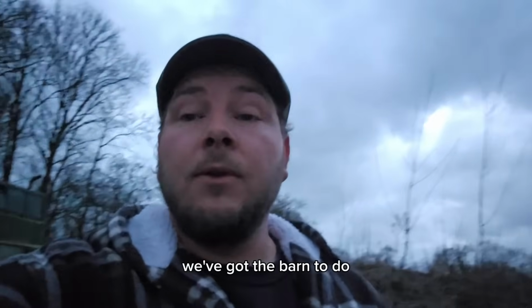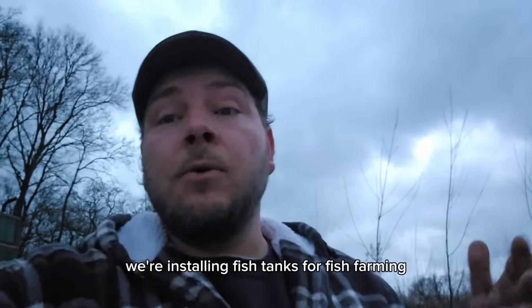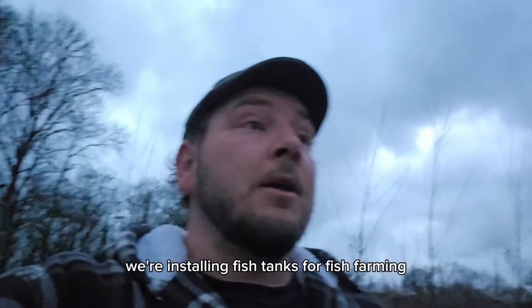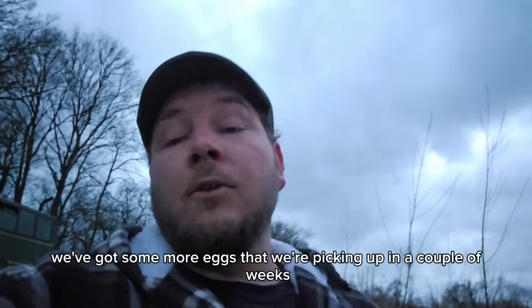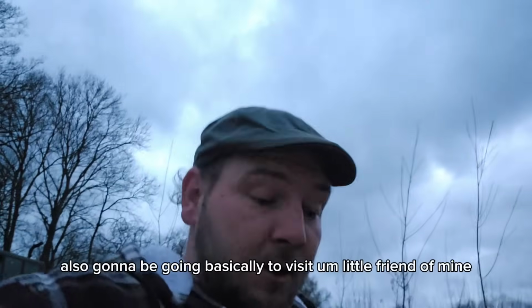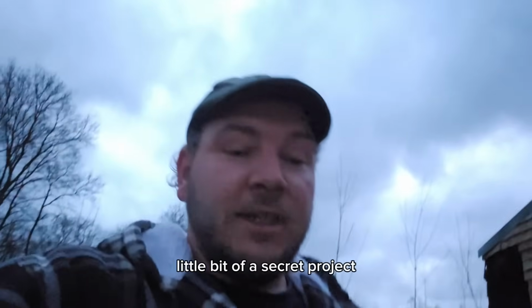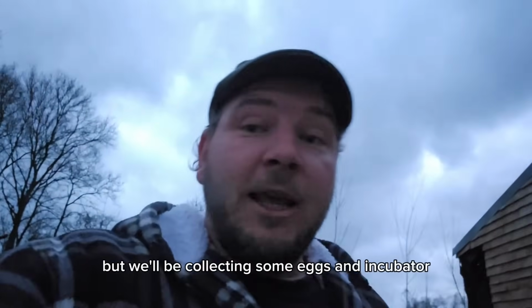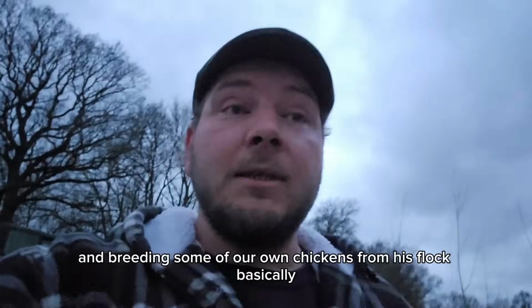We've got the barn to do, we've got the whole veg area needs a massive rework. We're installing fish tanks for fish farming. We've got sheep coming, we've got chickens hatching, we've got some more eggs that we're picking up in a couple of weeks to be hatching out also. I'm going to be going to visit a little friend of mine, a little bit of a secret project, but we'll be collecting some eggs in the incubator and breeding some of our own chickens from his flock basically.